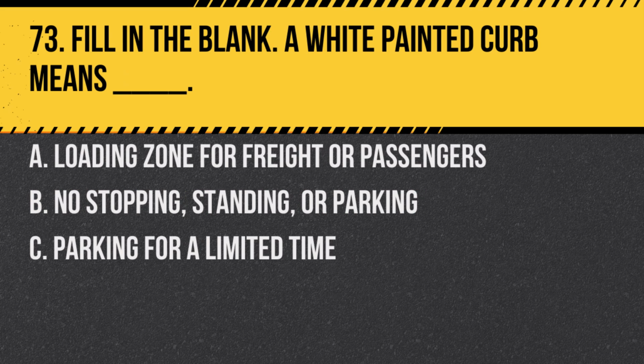Question 73. Fill in the blank. A white painted curb means blank. A. Loading zone for freight or passengers. B. No stopping, standing, or parking. C. Parking for a limited time. Answer. C. Parking for a limited time. The time limit will usually be posted nearby.